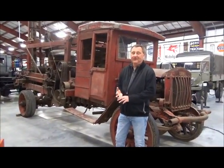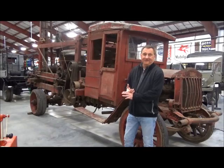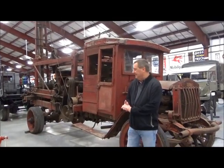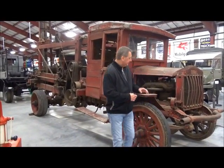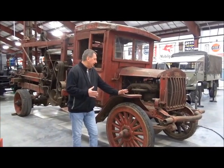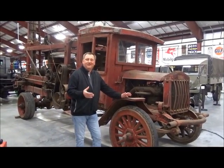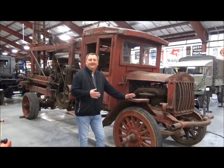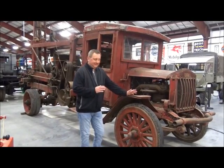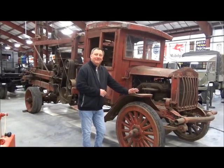Dempster made windmills, water pumps, well drilling equipment, and they were also the inventor of the dumpster. So they had a lot of things, inventions through the life of the company. And so this truck, I saw it advertised in a magazine and really liked it, but didn't get it the first time it was advertised. And the second time I saw it advertised, I said, I got to go look at that. So I flew out to Nebraska, to Norfolk, and looked at it, and the owner and I came to a deal, and I bought it on the spot and went back a couple of weeks later to get it.